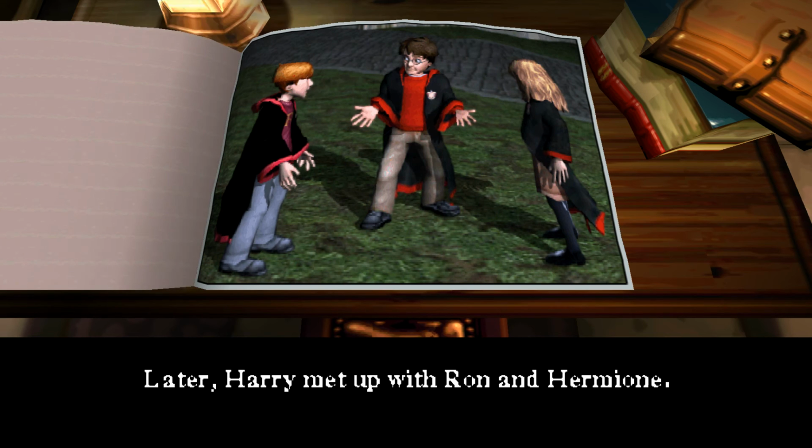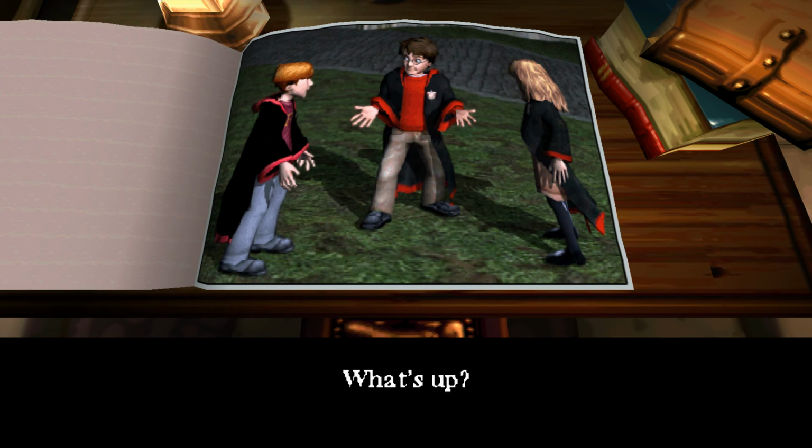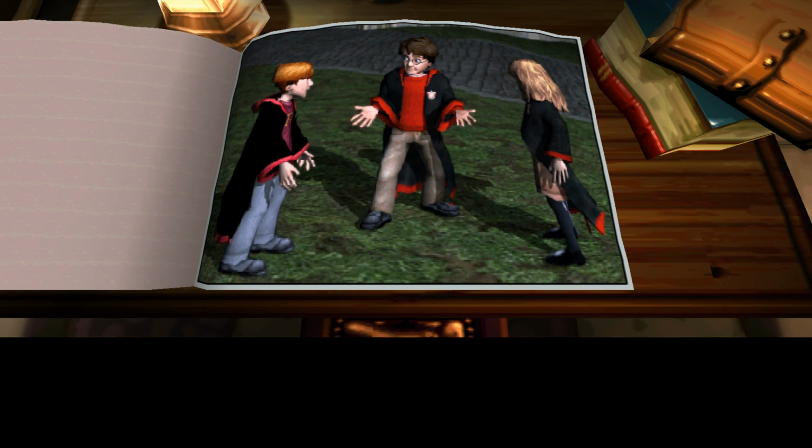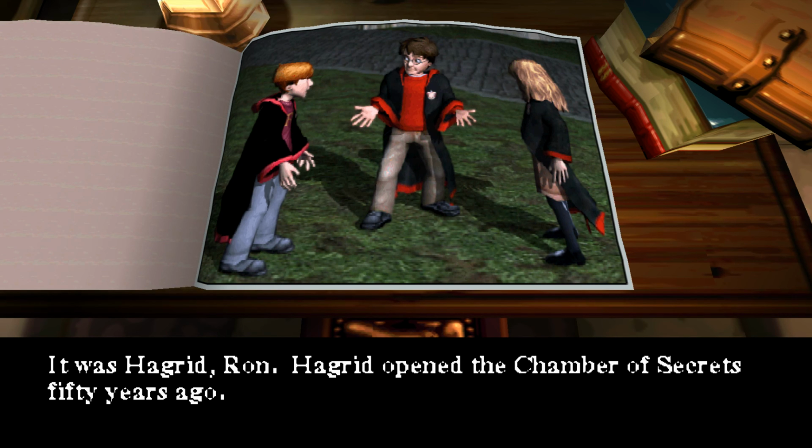Later, Harry met up with Ron and Hermione. What's up? Harry could barely get the words out of his mouth. It was Hagrid, Ron. Hagrid opened the Chamber of Secrets 50 years ago.